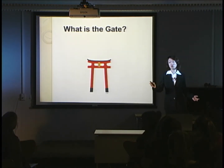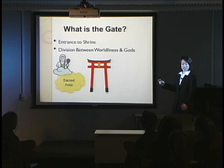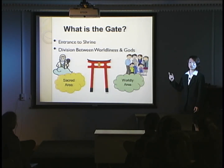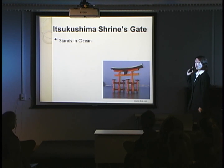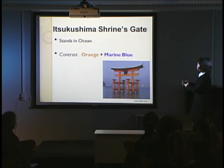Why is there a gated entrance to a shrine? The reason is to set apart the sacred area of the shrine from the worldly area. Usually, the gate stands on the ground, but Itsukushima Shrine's gate stands in the ocean because Itsukushima Shrine worships an ocean god. When visitors see the gate and shrine, they get a strong impression because the gate and shrine are bright orange in contrast with marine blue.